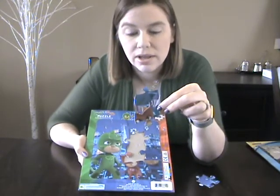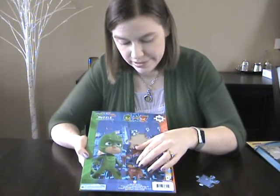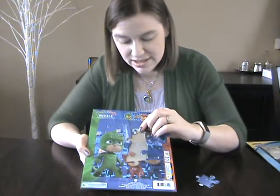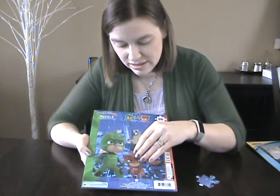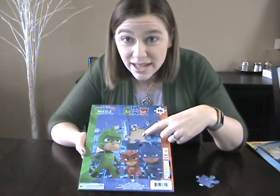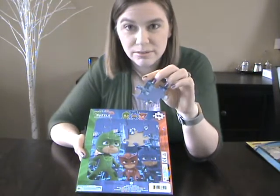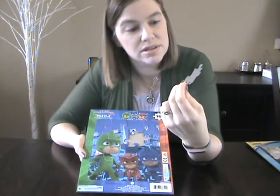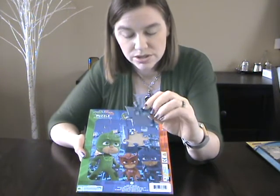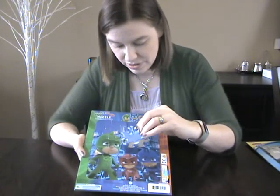Now we have Owlette. Well, we know that it doesn't go this way. We need her face connected, don't we? So let's take the rest of her face and put it in that way. Look, only one more piece left. Ooh, this one's going to be a little tricky because it doesn't have any clues as far as faces or bodies go to make sure it's turned the right way. So we're just going to have to try it out, okay?